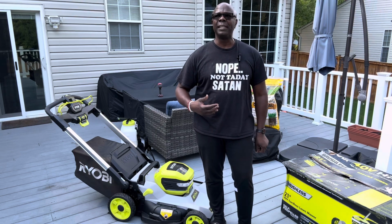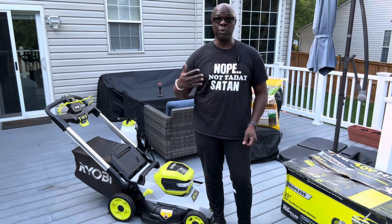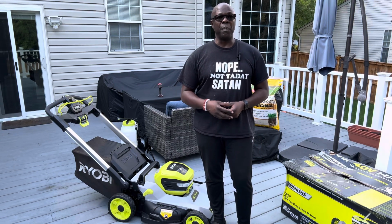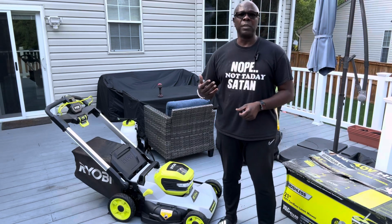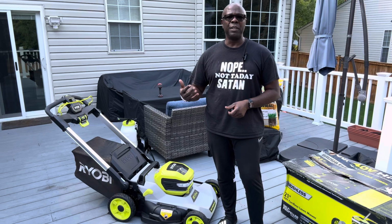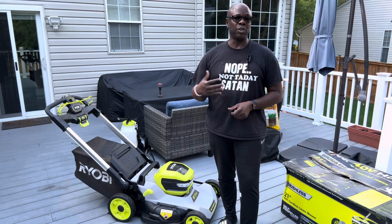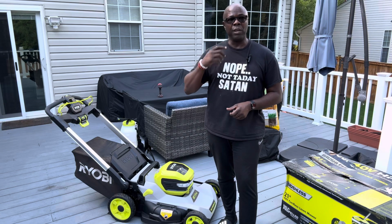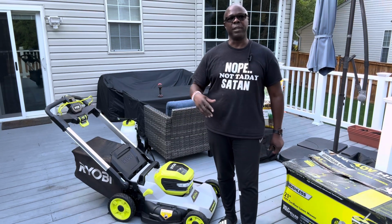But I also decided when I did my basement, instead of using electrical tools, everybody's going over to battery operated tools. And I'm on two platforms. I'm on the Ryobi platform. And I know that some people have a thing with Ryobi. They don't think that they make quality tools, but I've had some Ryobi tools that have lasted me for over 10 years, never had a problem with it.